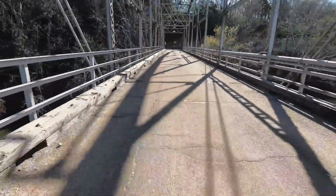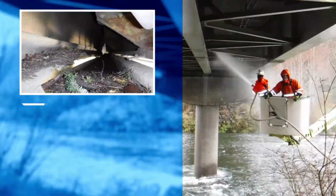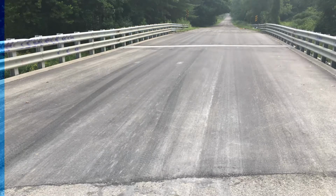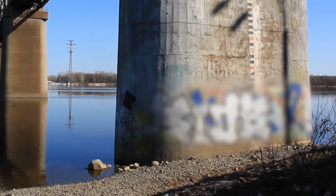Preservation is not simply short-term fixes to bridges in poor condition. Preservation, done properly, is a planned, cost-effective program to avert poor condition. Bridge preservation is eligible for federal funding. However, routine maintenance is not.